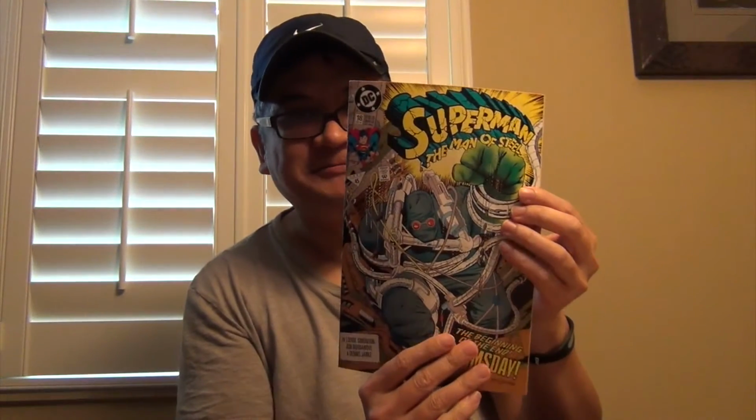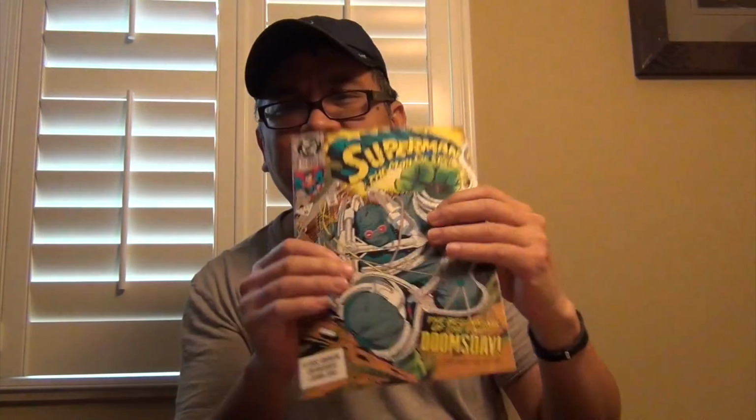First up is Doomsday. Here's my cheap copy I picked up at the garage sales many years ago. It has water damage. You can't really see it in the video, but it's wavery. A big part of the back cover has water damage as well as the interior of the book. But 25 cents at the time.